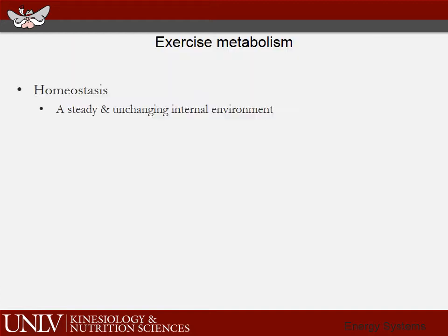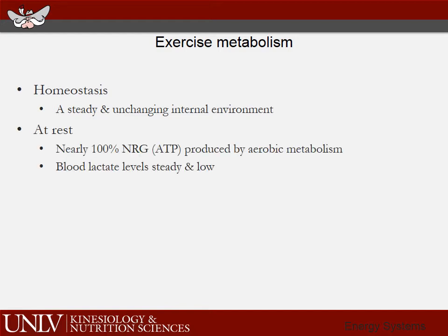Let's talk a little bit about exercise metabolism. As you know, homeostasis is the steady, unchanging internal environment, and it is the goal of our body to maintain this homeostasis, which is the environment we love to live in. At rest, nearly 100% of the energy produced is done so via aerobic metabolism due to the ability to utilize oxygen very easily. Blood lactate levels are relatively low and steady. A lot of this deals with the energy substrate that we are utilizing at rest. The majority of it is fat.